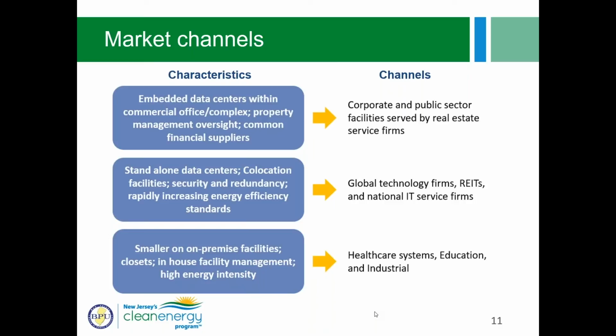And when we speak within that sector, we're not just doing energy efficiency and savings, but we're also talking in terms of asset value. There's also a list of common financial concerns as it relates to managing that facility as a whole that we're taking into account holistically. With regards to standalone, many of those are run by real estate investment trusts, global technology firms, household names that we all know, and national IT service firms. Those are all about security, redundancy, rapidly increasing energy efficiency standards, how to adopt those standards, and the long-term strategies to deploy them.